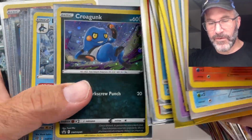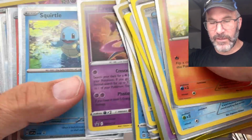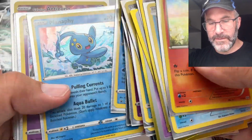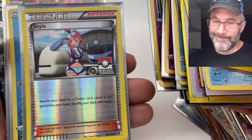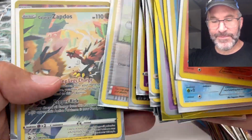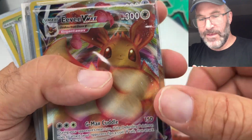Typhlosion, Krookodile, Empoleon, Cresselia. Again, the stamp, Chilling Reign Cresselia. The old Squirtle, Charmander, Bulbasaur from the 151 set. Manaphy's, of course. Togekiss. Skyla. Moltres. Bianca. Zapdos. Articuno. And another stamped Glaceon. That was from the Advent calendar, guys. And as we work our way through this, I know it keeps going. So, we'll see how this goes.